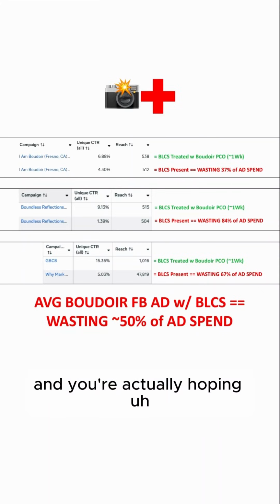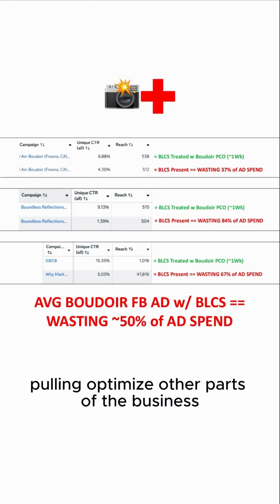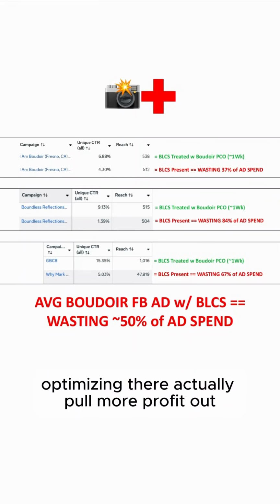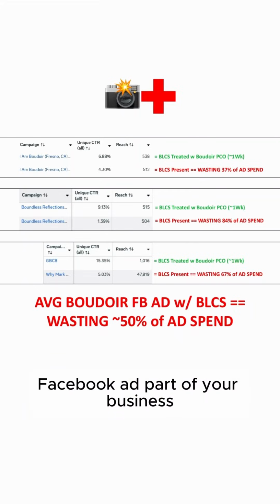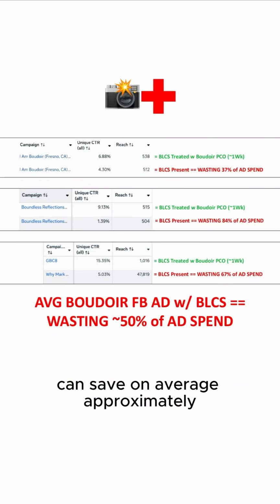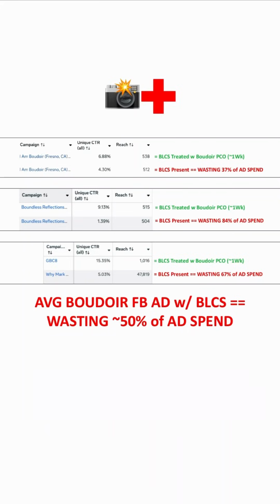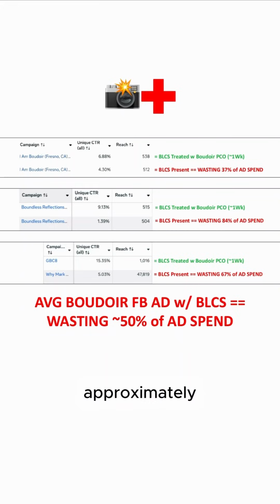And you're already optimizing the business, optimizing other parts of the business. Same effort, more results, or less effort, same results. Optimizing there actually pulls more profit out. And you're now ready to do that for the Facebook ad part of your business, because you see Boudoir Pico can save on average approximately 5K a month. Eliminate that wasted spend. Put that back in your pocket so you don't have to spend it. So that'd be like 60K over the next 12 months approximately.